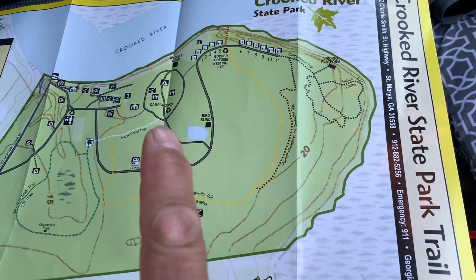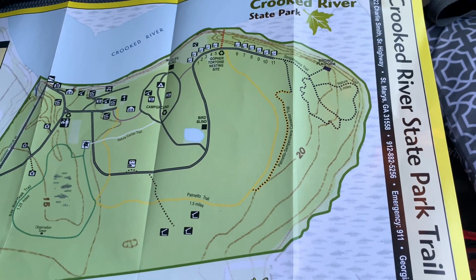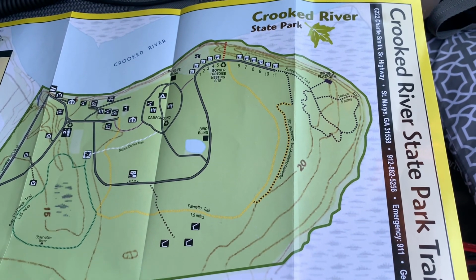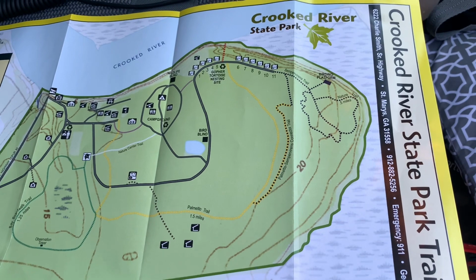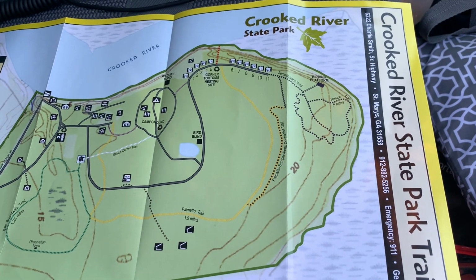But the reason we're here today, we want to take you on a walking tour of the RV campground here at Crooked River State Park. I'll give you a walking tour and show you my preferred campsites. These are campsites that I'd like to come back to camp in. Let's get to it.